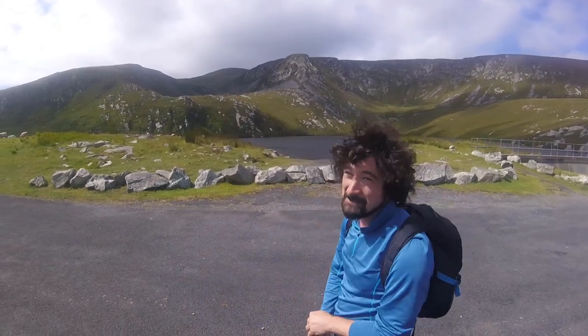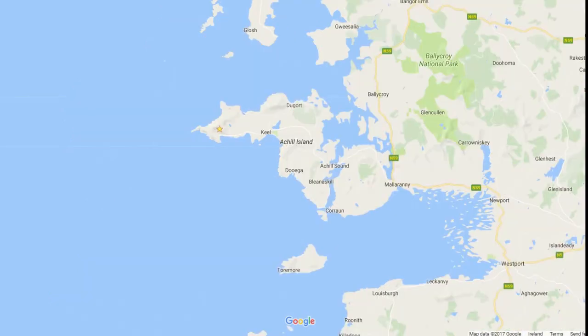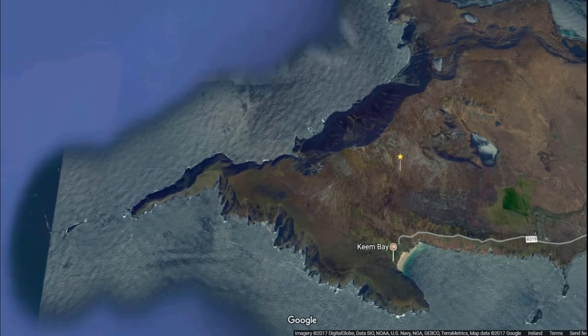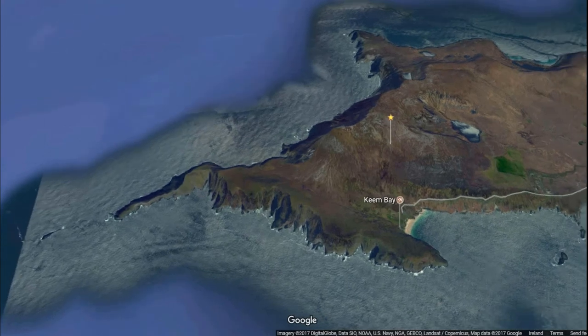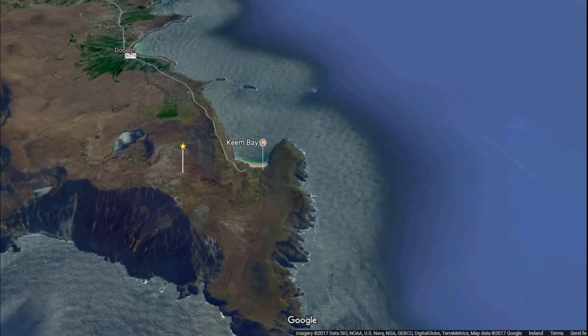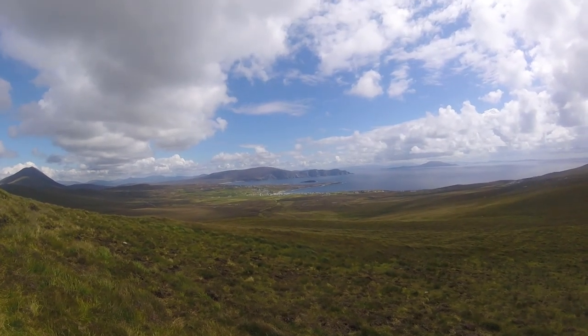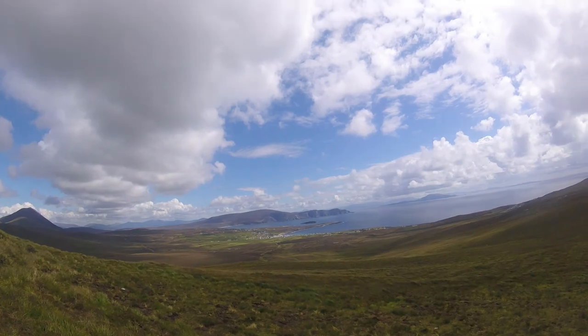So, wish us luck. Croaghaun is on the Midwest coast of Ireland and is situated on the island of Achill in the county of Mayo. Standing at 688 meters, it is the third highest sea cliff in Europe. Achill Island itself is a hub for adventure activities as a melting pot of tourism, and has been inhabited for about 5,000 years.